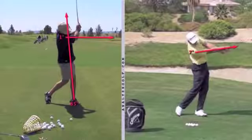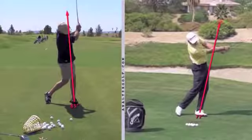Also, when we look at this left leg, it's going backwards, and so that's kind of throwing your weight back, where Grant is more forward and allows him to hold his balance on his left side. You had a tendency to fall backwards in your follow through, and it's because you're not getting your center of mass on top of the left foot.